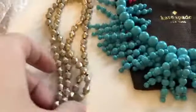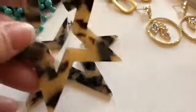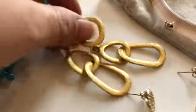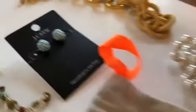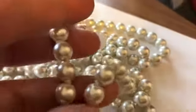This I'll probably sell for $15 to $20. These I'll put up just because they're unique and they'll sell pretty quickly, but not for more than $6 to $8 plus shipping. These will also be in the $6 to $8 range. This necklace probably in the $15 to $20 range. $6 to $8 on the J. Crew earrings.